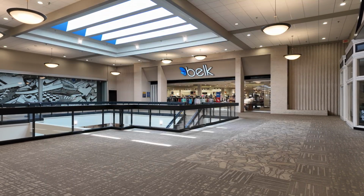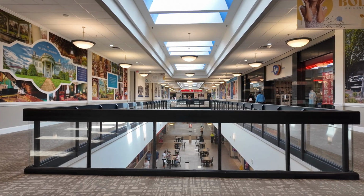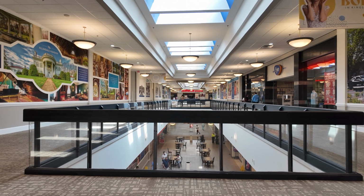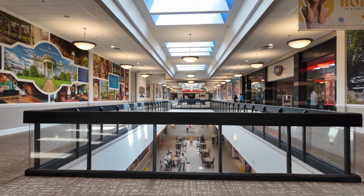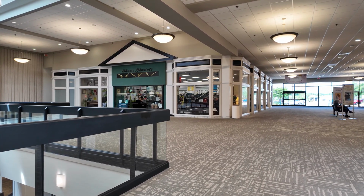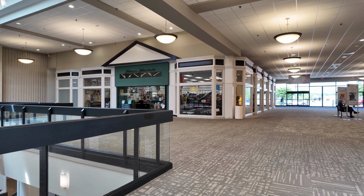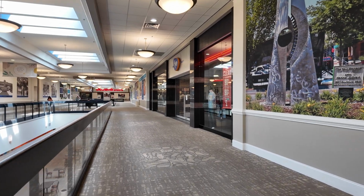In June 2016, Hall Property Group purchased the mall for $5 million, and soon after received a 20-year tax break from the city of Kingsport to begin renovations on the property. But then, on January 4th, 2017, Sears announced that it would be closing their location at the mall, which they did in March 2017.